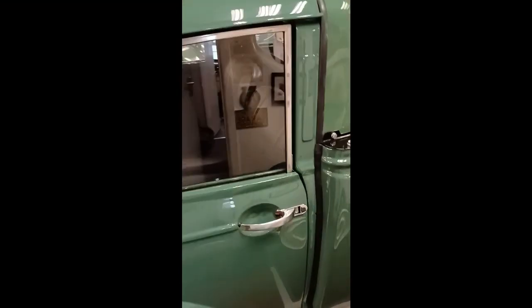And I'll get down and get underneath so you can have a look underneath. So all that's new under there. New exhaust, body coloured under the cab, powder coated components everywhere. Have a look under the back. So all new, powder coated axles, new springs, new hangers. Basically a brand spanking new truck.